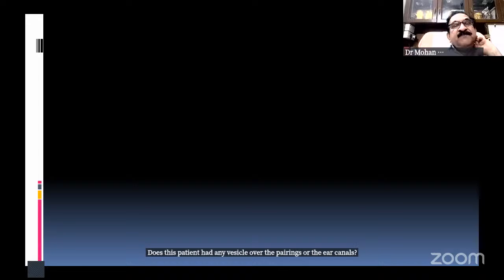Did this patient have any vesicle over the pharynx or the ear canal, sir? No, that we don't know because this happened 3 weeks back. He has now come only 4 days back with this nerve palsy. But basically what is left behind is only the pigmentation. On the palate and all there was no vesicle seen. I mean, the healed scar is not seen.